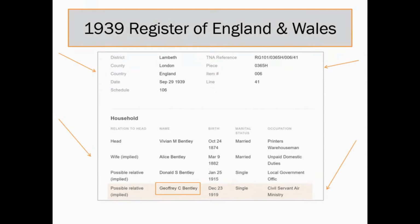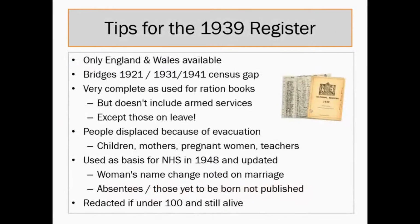of London in England. Now, the 1939 register, sadly, is only at the moment available on any website for England and Wales. You can access it for Scotland and for Northern Ireland, but for Scotland you have to give so many pieces of information that basically you're telling them what it is that you already want to get out. So it's quite difficult at the moment. Really hoping that that will go online for Scotland before too long.